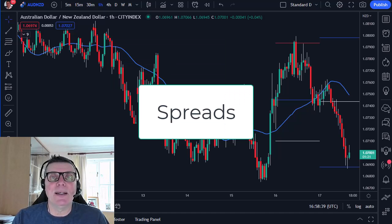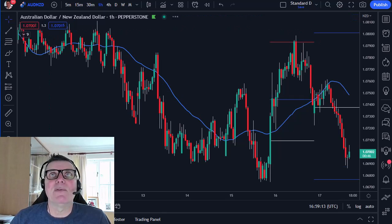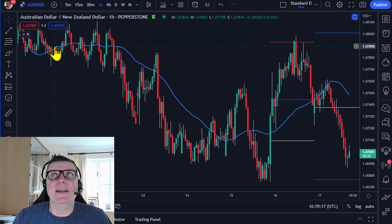Tied into liquidity is the spreads themselves, particularly if you're scalping, so that might reduce what you're looking at. But today with the brokers that are out there, some of the offerings on spreads across the whole board are fantastic. Now I'll give you examples. I'm looking at City Index, which is a rubbish price at the moment on the Aussie New Zealand dollar, 5 pip spread. You switch that to Pepperstone, for example, 1.2. That same currency traded using a different broker makes a significant difference.